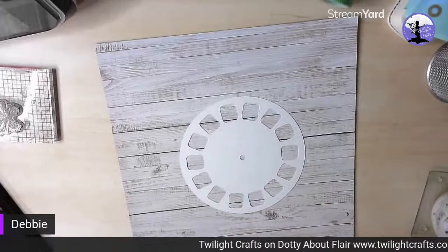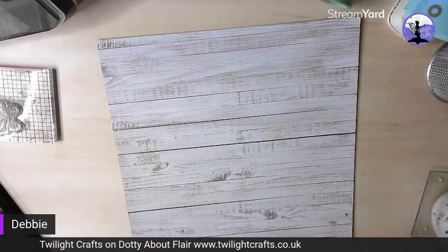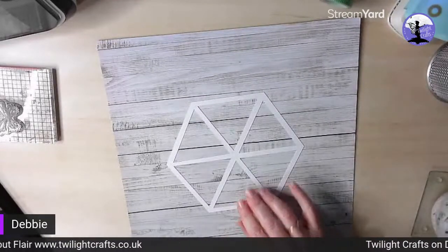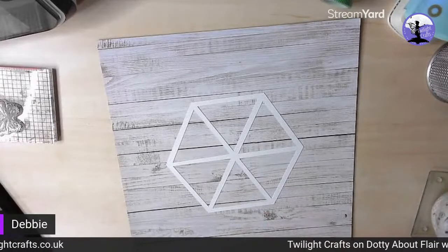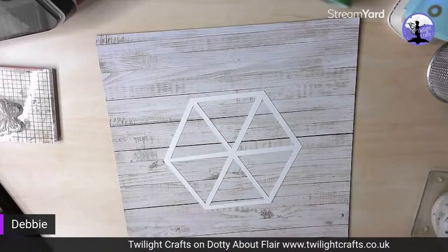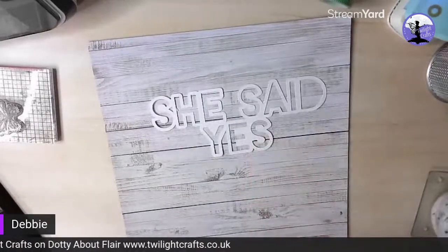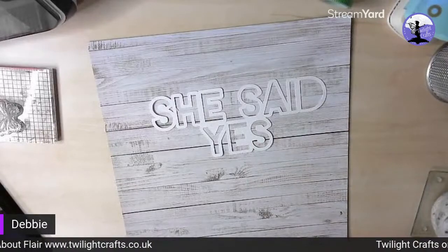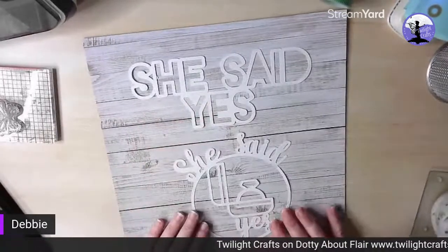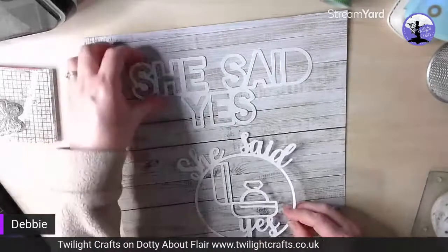Let's hope. Got a picture wheel and hi Adam, don't you worry, we're talking through a few new cut files and then we're getting on to the messy stuff, so just in time. Colour wheel. Then somebody asked me about engagement, so I've got she said yes, but I thought I am going to make a he said yes, and one in a circle with a picture of an engagement ring. Love it. Just something a bit different.